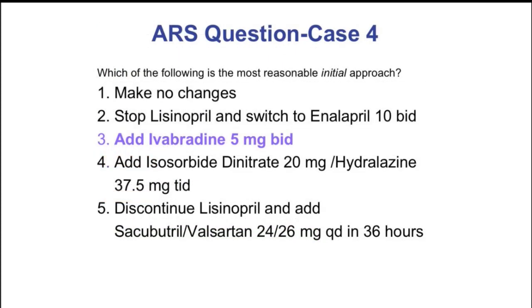The answer is add ivabradine. This is a patient with COPD who has an intolerance to higher doses of beta blocker, who has a heart rate above 70.